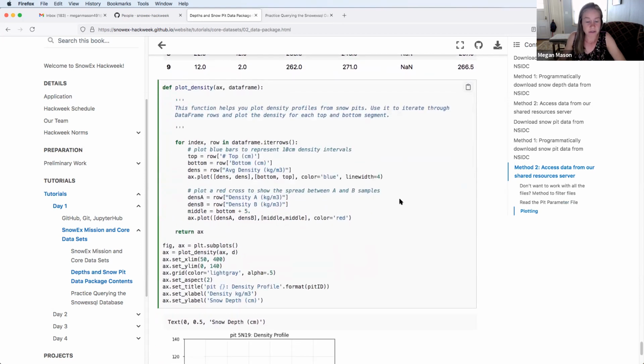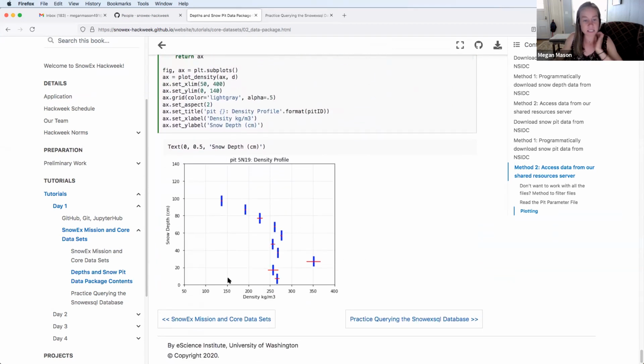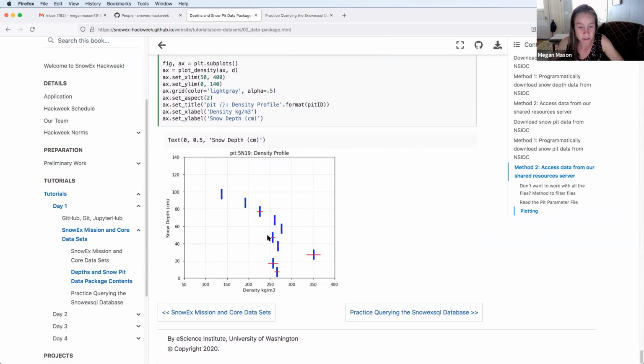The last one is now a function that's going to plot this in, I think, kind of a nice visual way. We can cover more of what's happening in here, but basically there's two major parts going on, and we're plotting the densities based on these 10 centimeter intervals. So we know that the measurement started at 102 and went down to 109. That was that sample pulled out, measured, and the density being around 140 kilograms per meter cubed. And so the density is increasing as we go further down the pit. The red line here is showing the spread from sample A to sample B.